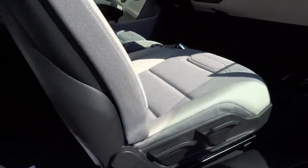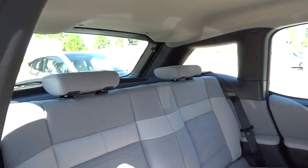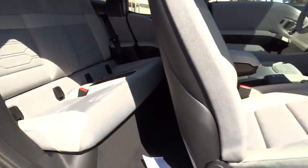Here are some of this vehicle's great options. Leather-wrapped steering wheel, heated front seats. This beauty is sure to make you the talk of the neighborhood.